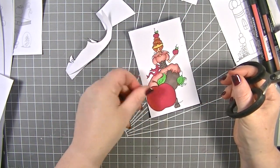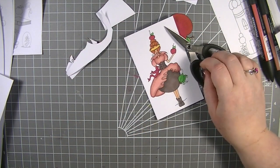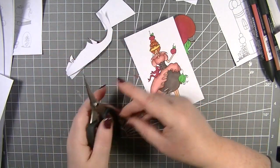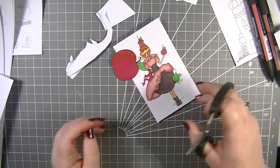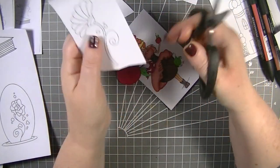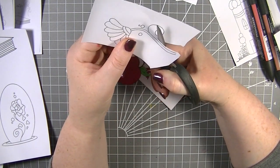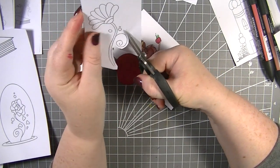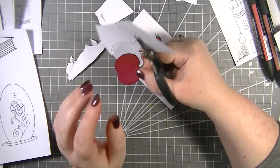I think I'm going to pop that there. Yeah, I like that. Also, you want to have a small pair, so it's small here, because then you get around it. Also move the paper, not your scissors. Let me get something else out. We'll do this one. Yeah, so you're moving the paper, you're not moving the scissors. I mean, you do need to move your scissors a little bit.